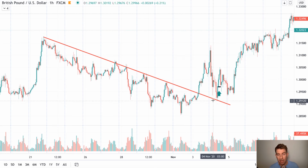So we've waited for the trend line break. We've waited for it to pull back, and this is one of Peter's favorite methods. Actually, he talks about a lot of this in the Forex school. Pull back and then go, and then off to the races. So let's say you did that. Now, what are you going to do for your stop?